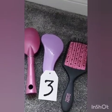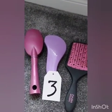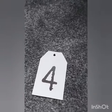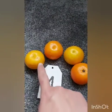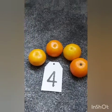What number is going to come after 3? 1, 2, 3. That's right. It's number 4. What can you find to put with this number 4? 4 things. Ready, steady, go. Here are my 4 things. I chose 1, 2, 3, 4 oranges.